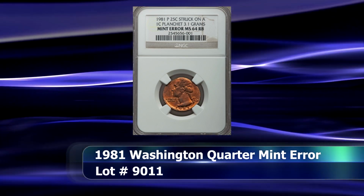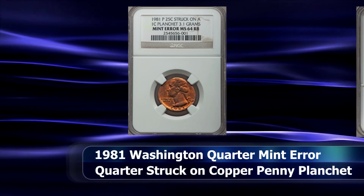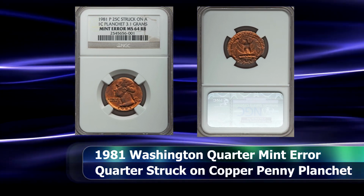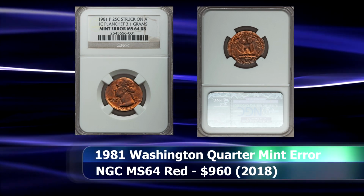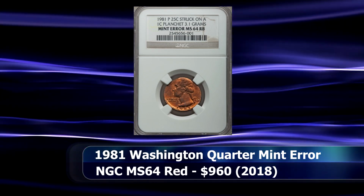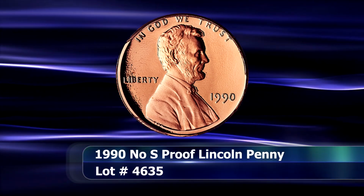Alright, just one more error coin for this list. Technically, not a penny, but a 1981 Washington quarter struck on a copper penny planchet with a weight of 3.1 grams. The planchet is naturally deformed as both the striking force of a 25-cent press would be much higher and the penny blank is smaller, so there was no collar to stop the coin from expanding. Graded by NGC as a mint error at MS64 Red Brown. The coin sold for $960.